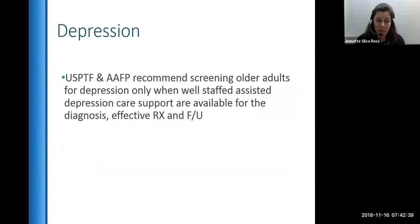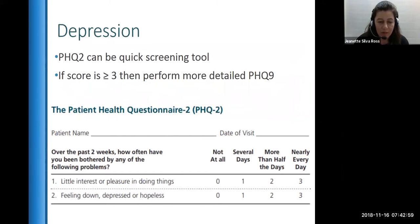The US Preventive Services Task Force, however, recommends only screening if you have well-staffed, assisted depression care support. So basically, if you are going to screen for depression and find that they have depression and not be able to offer any care for it, then you shouldn't screen. So make sure they have access to the resources.